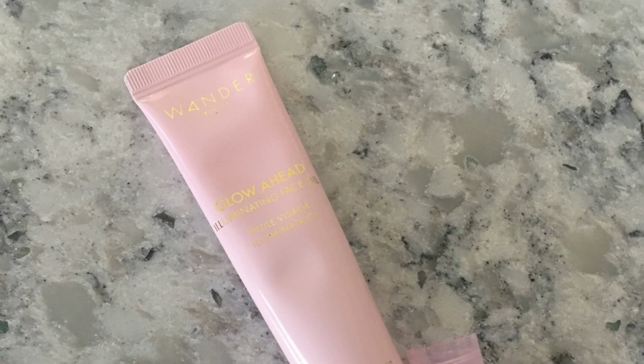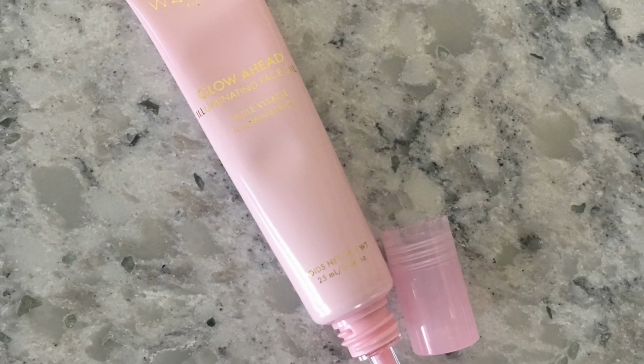Wow. Okay. See, like I said, you guys, you get really good products in here, and this is not anything I would normally go out and buy on my own because I wouldn't probably splurge like that. But okay, cool. The next thing in here is from Wander Beauty, and this is the Glow Ahead Illuminating Face Oil. Okay, now they are speaking my language. I love face oils. Like I said, I'm a little older, and I just like anything that's super hydrating on the skin, and I love oils.